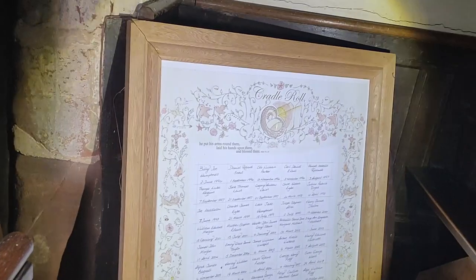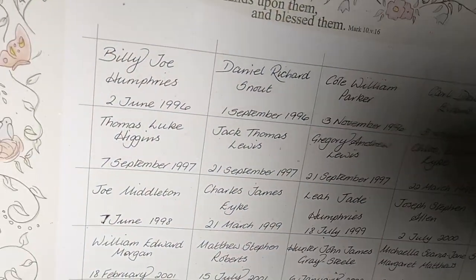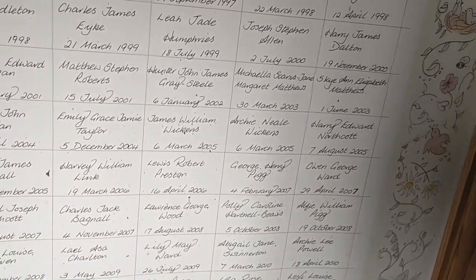It's so eerie in here in the dark, innit? You might have to show the torch a bit because it's so dark. I don't know, I don't understand what they need. I don't know, don't ask. Cradle Roll, what's that about? 1997, 2003.